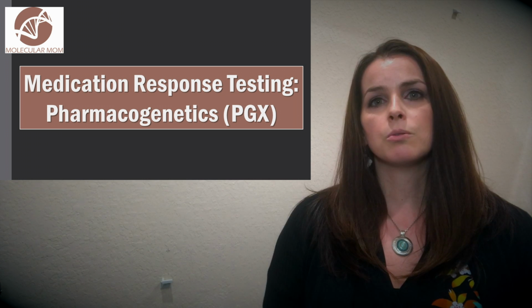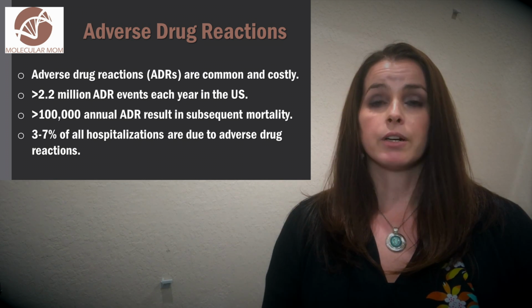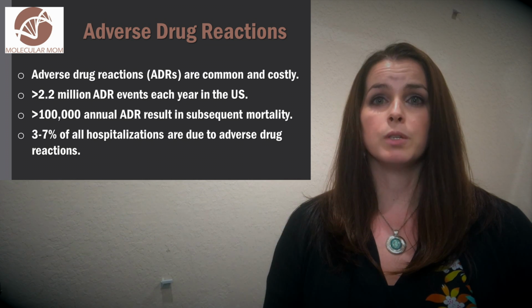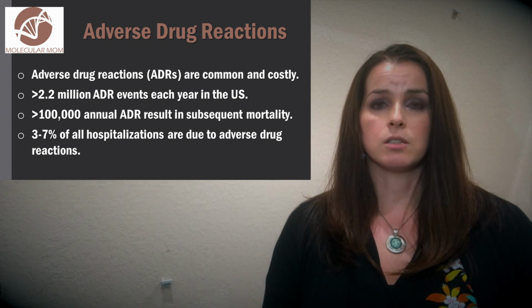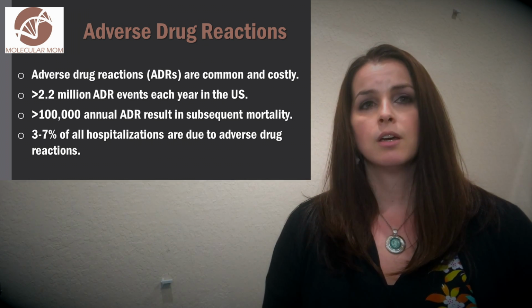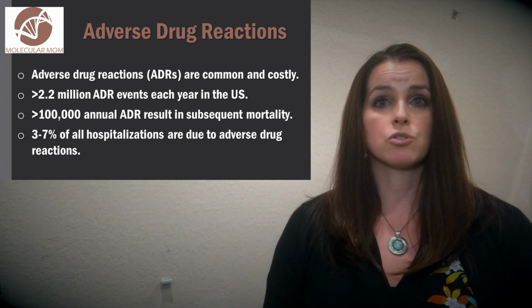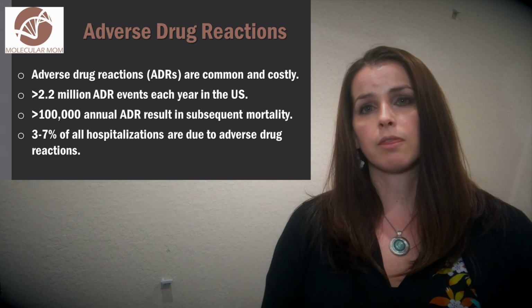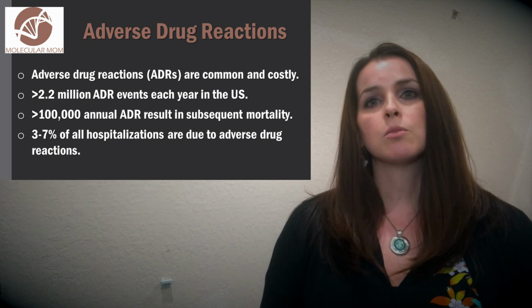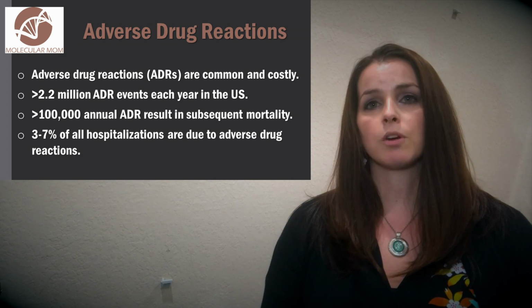So why do we do medication response or pharmacogenetic testing? Well, we do this because of adverse drug reactions. Adverse drug reactions are very common and they're costly. There are over 2.2 million adverse drug reactions each year in the US, and over 100,000 of these actually lead to death. So that's pretty significant. And 3 to 7% of all hospitalizations are actually due to adverse drug events. So it's very important that physicians, when prescribing medications, understand what the risk is to their patients. And part of that risk prediction can be to use a medication response test like pharmacogenetics testing.